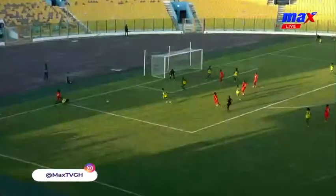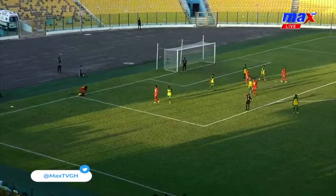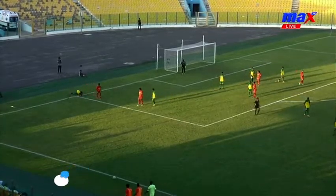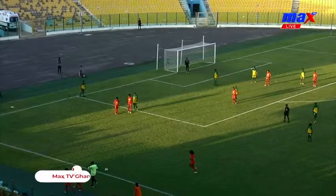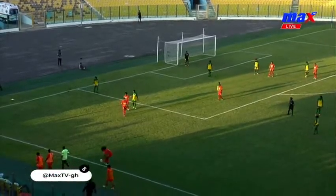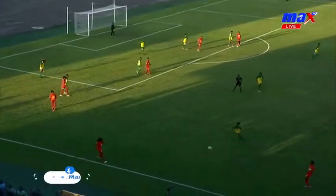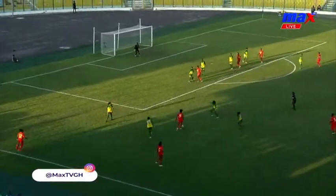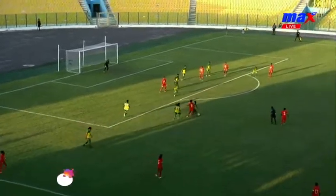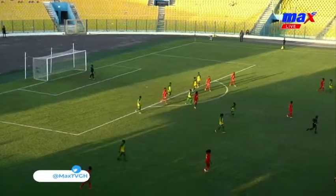Anastasia Chan with an exhilarating run. She still had the chance to send the delivery in, but that wasn't one of her best. Ghana have been very intriguing. They've put up a very wonderful performance. The standard has been top-notch. The delivery and the goals have been very exceptional and sensational, of course.